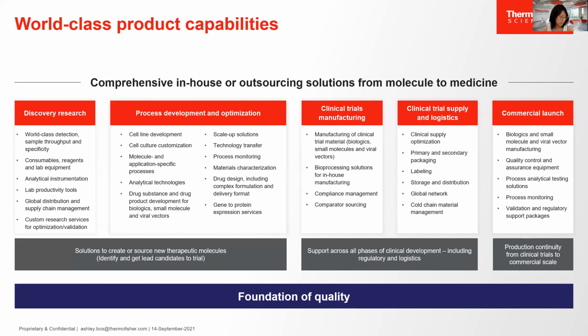So when you put all those brands and products together, this is one way how we display our end-to-end capabilities onto one slide. And I apologize, it's a very busy slide and it's really difficult to do it justice with over 1 million products and services available from Thermo Fisher across what we like to call our molecule to medicine journey. So on the left of the illustration, you see discovery research.